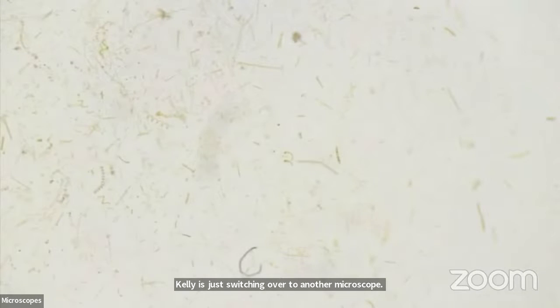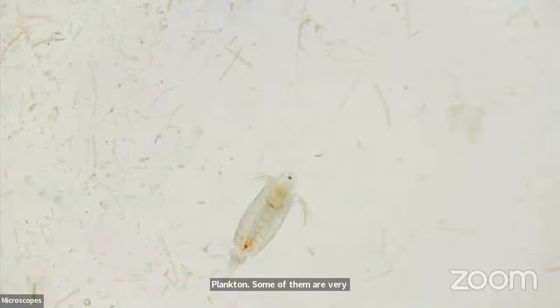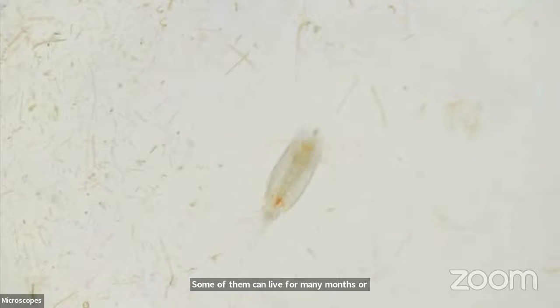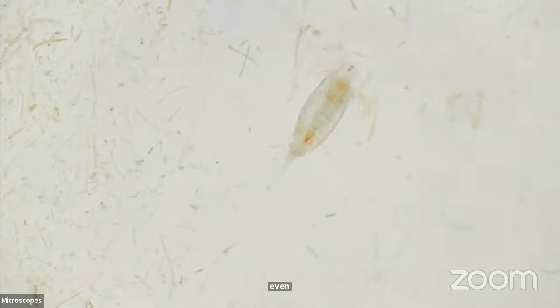Kelly's just switching over to another microscope here. Darlene asks, how long do they live? It all depends on the plankton. Some of them are very short-lived. Some of them can live for many months or many years even. Because there's so many different kinds of plankton, they all have kind of different life cycles and different stages.